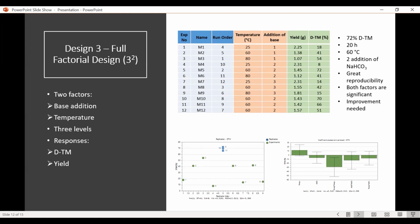And in the previous study, 85% of trimethylation was achieved repeating the experiment 4 times, while here up to 72% was obtained only in 1 step.